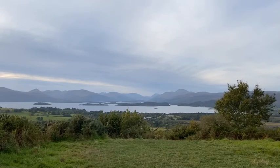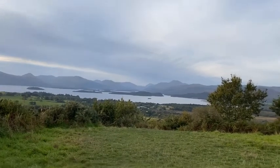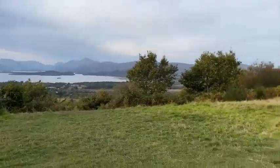Yeah, the three little islands right in front of us form part of what's called the Highland boundary fault, and it's a geological fault that crosses Scotland diagonally from Arran to Helensburgh, all the way up to Stonehaven. And what I'm going to do is just show you something on a map, if you can just bear with me. And I've got my map here.